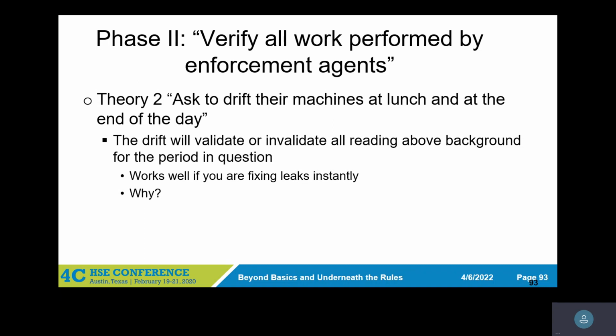And if they don't find anything when they go back out and check the same leaks they found, they're going to think that you went out there and fixed it in between. So it's not really a good thing to do.